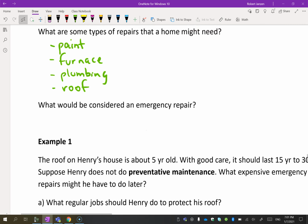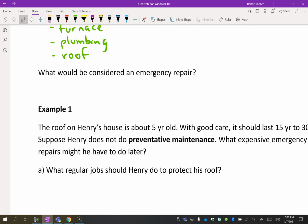What would be considered an emergency? Well, that's a pretty vague question. Here's an emergency. Your furnace conks out in the middle of winter and it's minus 40. Okay, that could be an example. On the other hand, air conditioning wouldn't be an emergency. We can live in the heat. Okay, another emergency might be all of a sudden you start getting water in your basement. Maybe there's a leak. Maybe there's some structural damage or something. So let's put that in there.